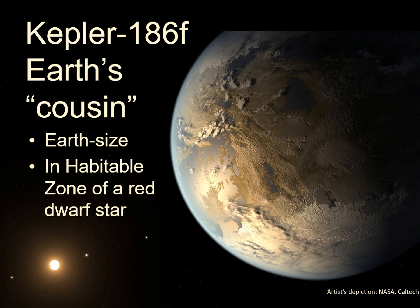Its F designation indicates that it's a member of a complex system, as are many in the Kepler data set. Since Kepler 186f is only 500 light-years away, very close by galactic standards, its discovery suggests that Earth-sized habitable zone planets are extremely common in our galaxy.